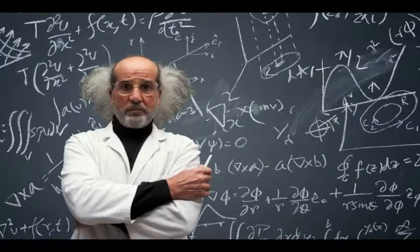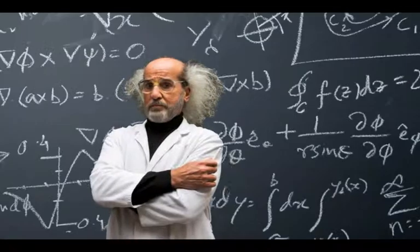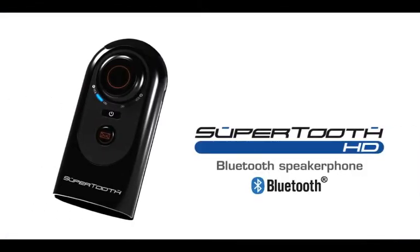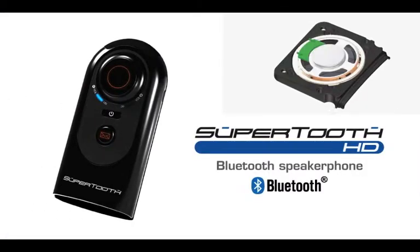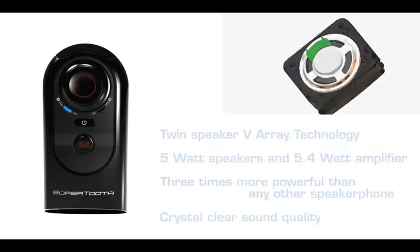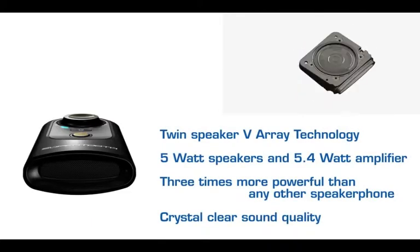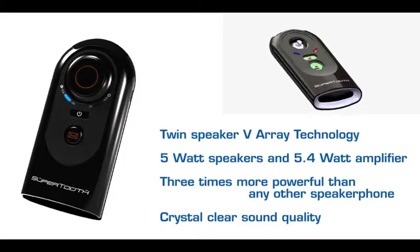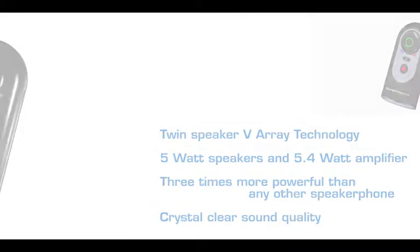Hi, I'm Dr. Genius. I helped Supertooth develop their latest Bluetooth speakerphone, the Supertooth HD. It's by far the most advanced Bluetooth speakerphone system to date. The Supertooth HD has two speakers for higher audio power and dual microphones to pick up voices more clearly.